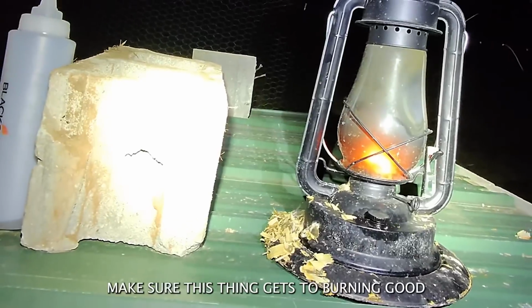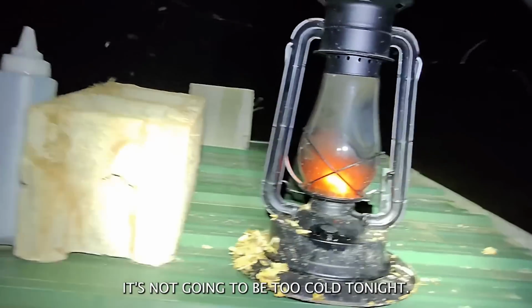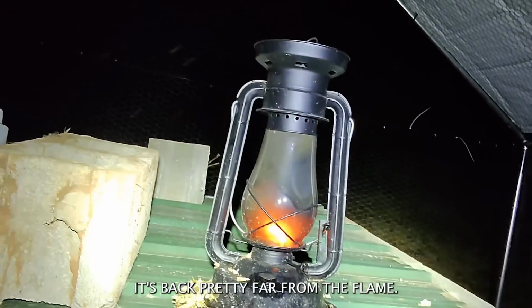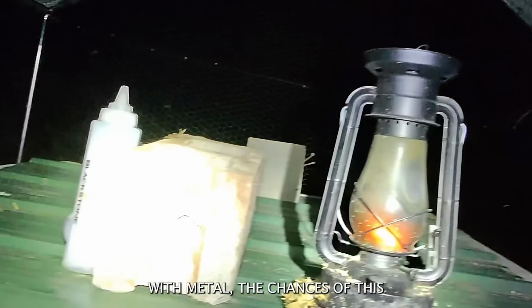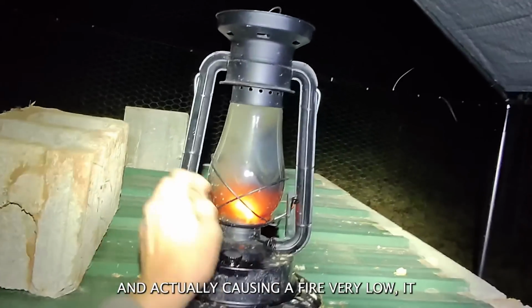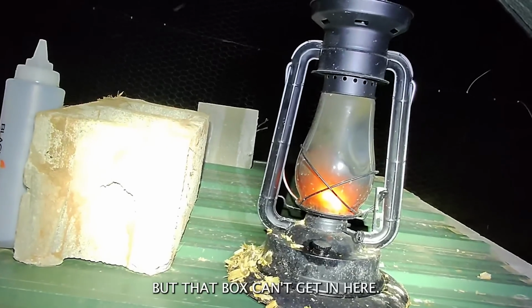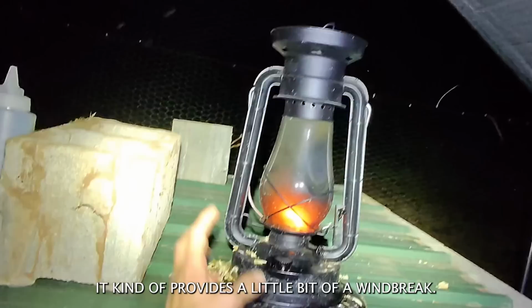Anyway, make sure this thing gets to burning good. That's probably pretty good. It's not gonna be too cold tonight. I do stick a cardboard box here. It's back pretty far from the flame. I really think I'm going to replace it with metal. The chances of this getting knocked over and actually causing a fire are very low. It'd be more likely something would get real close to it, but that box can't get in here. It kind of provides a little bit of a windbreak.